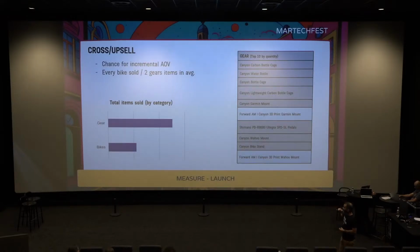One fact that brought us a lot of attention: we didn't sell only bikes. When we sell bikes, we also try to bring the gear that comes with them, because with a bike you need other gear like a bottle holder or pedals. For this campaign, we sold so much gear that we were like, whoa, that was very nice. The bike was the star, but we also sold a lot of the side products. For every bike we sold, we sold two pieces of gear on average, so we also had an incremental AOV, or average order value.